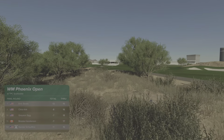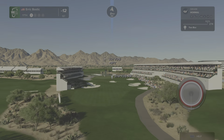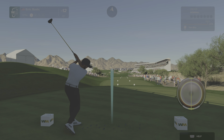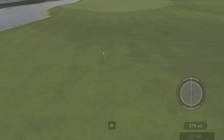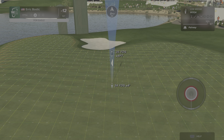2 holes to go, Luke. Can they hang on? Let's find out. This dramatic finish at TPC Scottsdale has no shortage of options at the 17th, Rich. If you've hit the driver but you miss the green, you gotta miss it out to the right-hand side to have any hope of getting it up and down for the birdie. However, you knock it on this green in 1, you never know, you could make it 2.